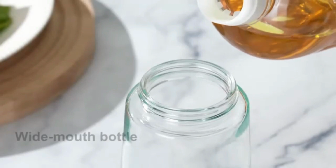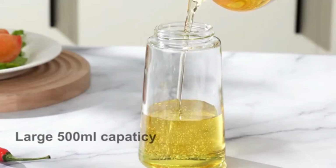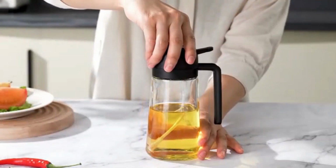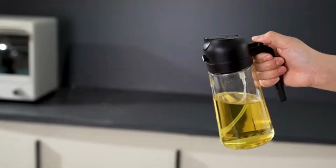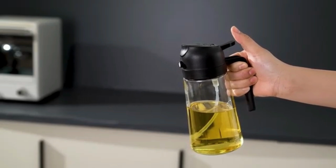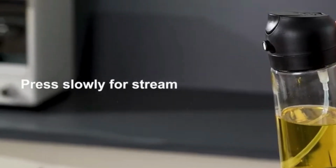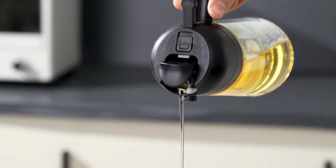The Kitchen Maiden 2-in-1 oil dispenser by Cassiab offers a sleek design in a sophisticated black finish, making it an attractive addition to any kitchen space while maintaining functionality. This product features a dual functionality that allows users to dispense both oil and vinegar with ease, catering to a variety of culinary needs. One of the standout attributes of this oil dispenser is its precise pouring mechanism, which ensures that you can control the amount of liquid being dispensed.